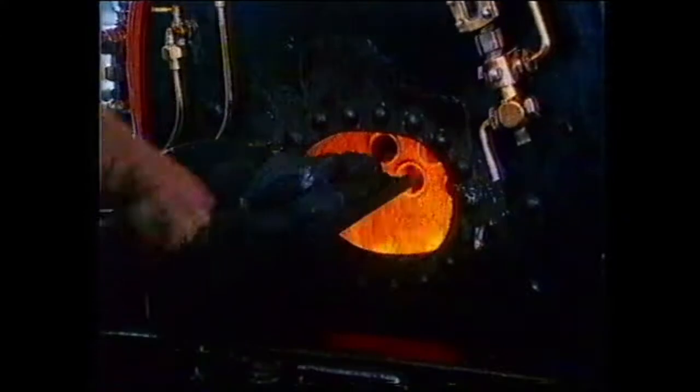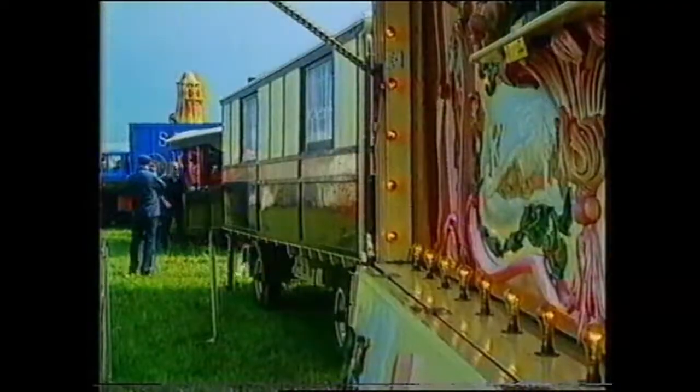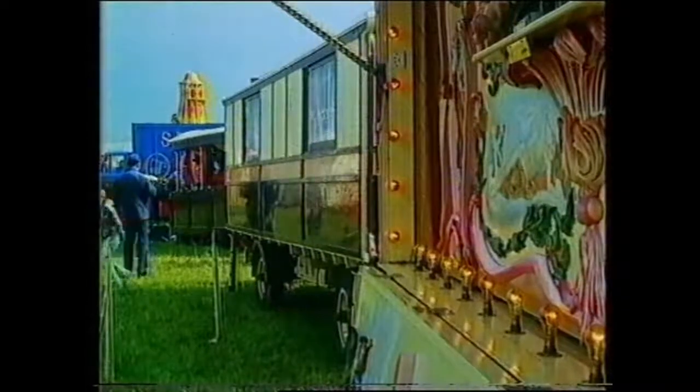It's not just Brian Oram on the keyboard, it's the Oram family providing the power that drives the machinery. For this organ comes complete with its very own portable steam engine. And as if that wasn't enough, to have your own fairground organ and your own steam engine, the family take their own travelling home with them wherever they go as well.